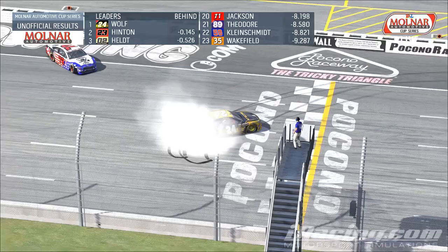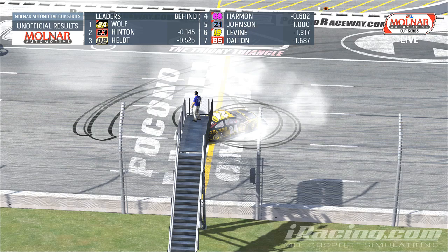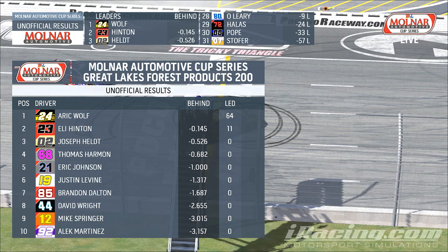There's the 24 of Eric Wolf burning it down on the start finish line. Well deserved win by Wolf. He dominated this race. That first one, finally. 64 laps led tonight by Eric Wolf. He finishes in first. Eli Hinton finishes second. Yeah, his first race with the DRL. Getty said he's banking on that yellow flag coming out. He got it, man. I thought it was a silly decision to stay out, but he makes it work and gets a second place finish.